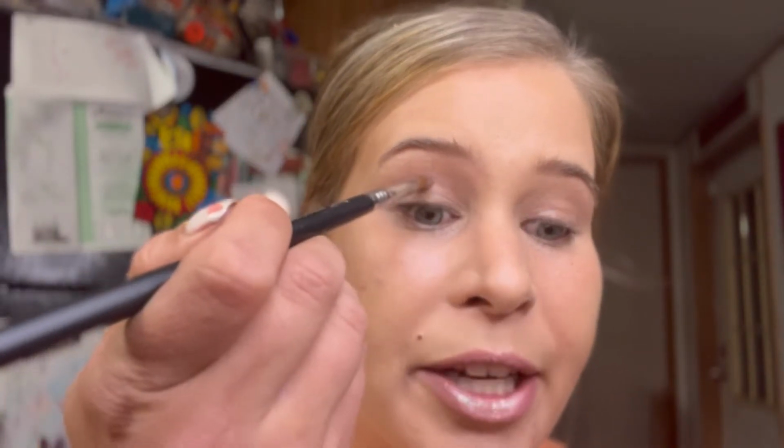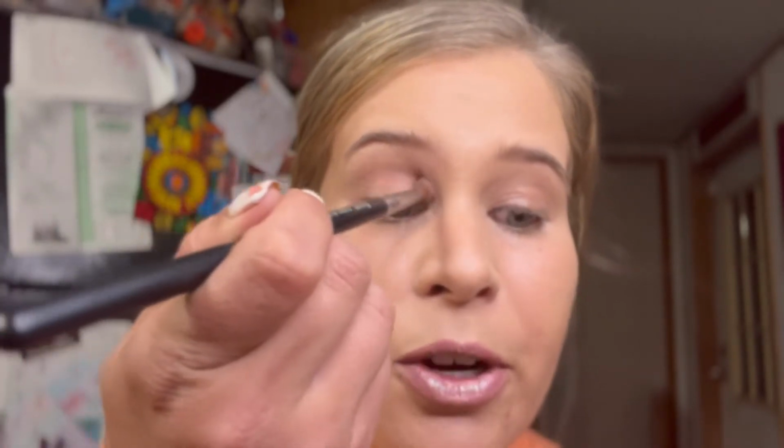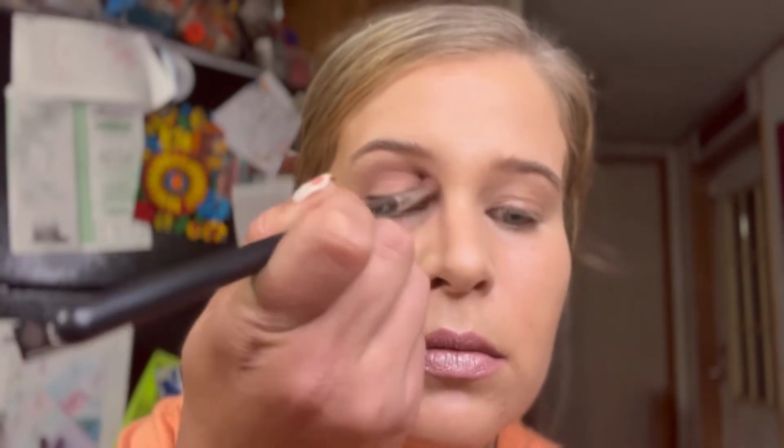So with this first shade on this blending brush, I'm literally just going to put this inside of my crease from inner corner to outer corner. Now, by using a dome blending brush, what this does is it ensures the majority of the pigment goes inside the crease, but it also makes sure the shade goes above your crease and also below it, so it kind of diffuses it for you.